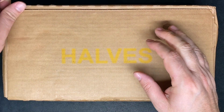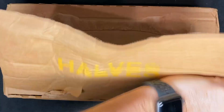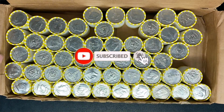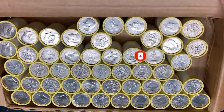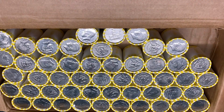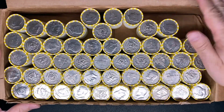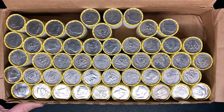All right, let's open this up. Let's have a look. That moment of truth, right? This is what we're hoping to find: silver on top, or proofs, or NIFCs, or anything really interesting. And I do not see any silver, so let me get these rolled over and we'll jump in, and I will bring you in at the first find.